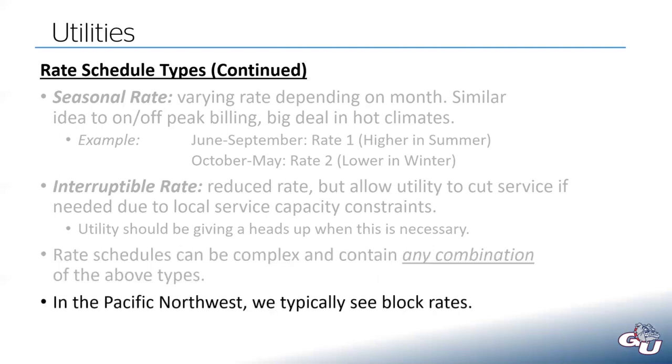Fortunately, where I've done the bulk of my work here in Spokane and the Pacific Northwest, we typically see block rates and that's it, which is a pretty easy rate schedule to work with. If you get into the on-off peak where it changes by the hour of the day, that gets a lot more complicated in trying to do those calculations and figure out how much money my client is going to save.